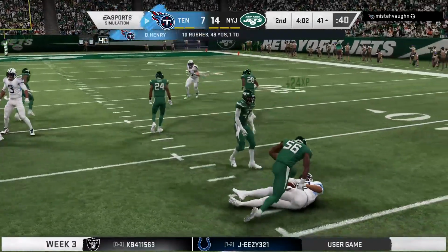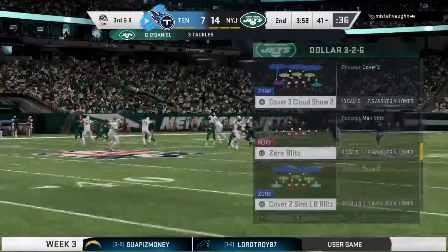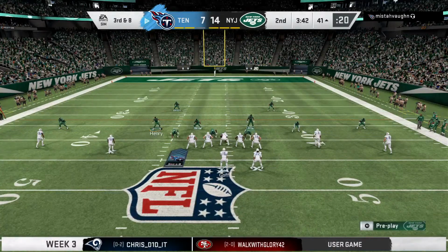And able to break one tackle, but then quickly brought down. Well, that didn't appear to be a run blitz. He just darted in once he saw the run develop. That appeared to be a case of see ball, get ball.